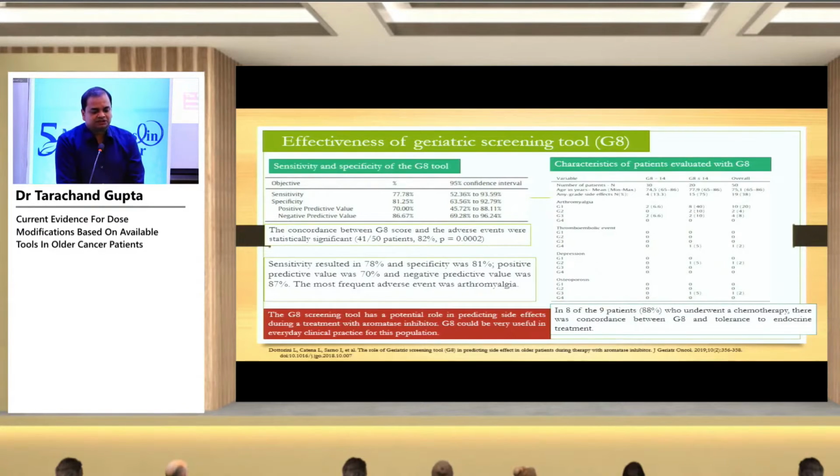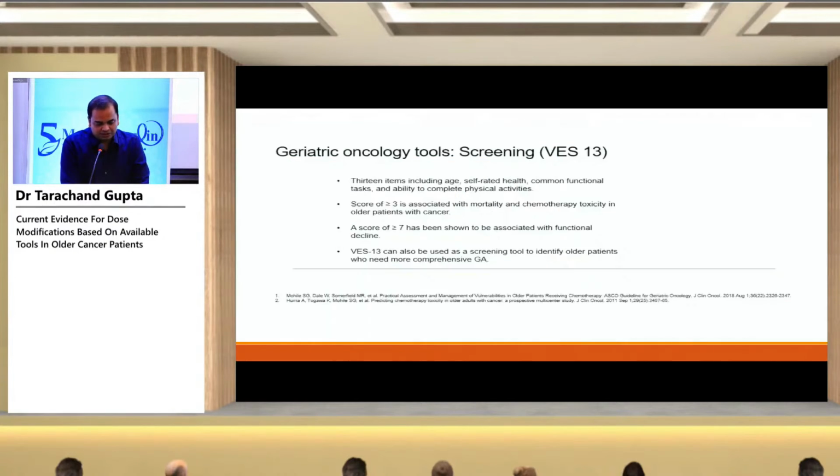The effectiveness of this geriatric screening was assessed in patients on aromatase inhibitors in the adjuvant setting in breast cancer. It quite accurately predicted the toxicity with the arthralgia and other toxicity. The concordance was significant between the G8 and the adverse outcomes. Sensitivity of the G8 was 78% and specificity was 81%, with a positive predictive value of 70% and negative predictive value of 87%. So G8 can be taken into account as a screening tool for the comprehensive geriatric assessment. If it is abnormal, then the patient should undergo complete geriatric assessment at least. But if the geriatrician wants to assess even with a normal G8, then it is up to him and it should be done. It cannot replace his decision.